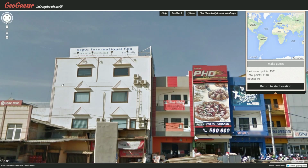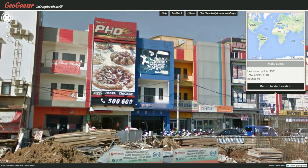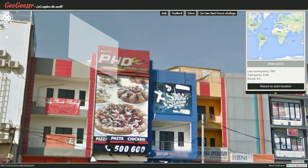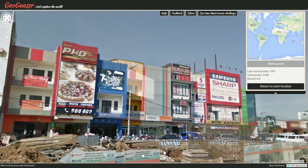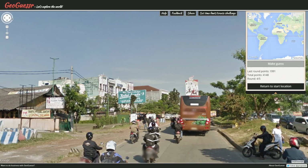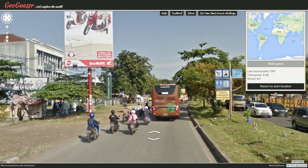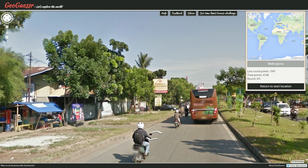What do we got here? Bogor International Spa. All right, healthy and well maintained. That's what you want out of a spa. Oh my God! Look at this. Pizza Hut delivery. Okay, no, those pizzas weren't exciting. I thought this was a chicken wing pizza, but it's just chicken wings, pasta, and a pizza, and stuffed crust. All right, that looks like any other Pizza Hut you'd find anywhere else in the world, except for the countries that have the really weird ones, like the hot dog pizzas and the hamburger pizzas.